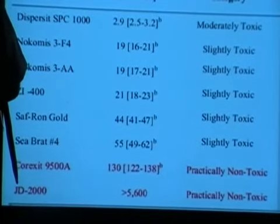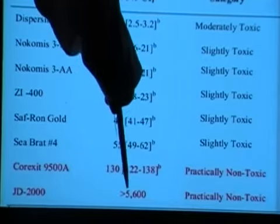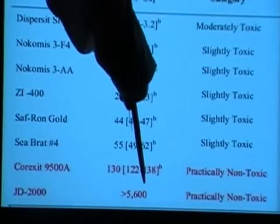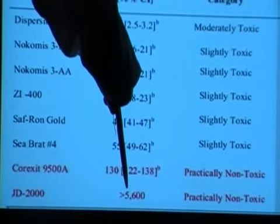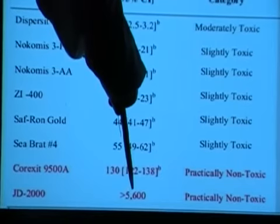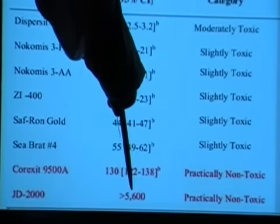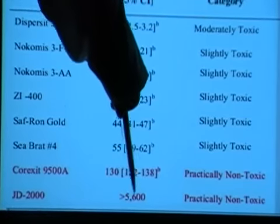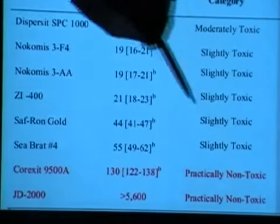JD 2000. Tested at greater than 5,600 parts per million. And by the way, this is for a less than 20% mortality rate because they never could achieve a 50% mortality rate because of saturation. So they just put in the best result they could get. That's the highest result they could saturate. Also in the practically non-toxic category.